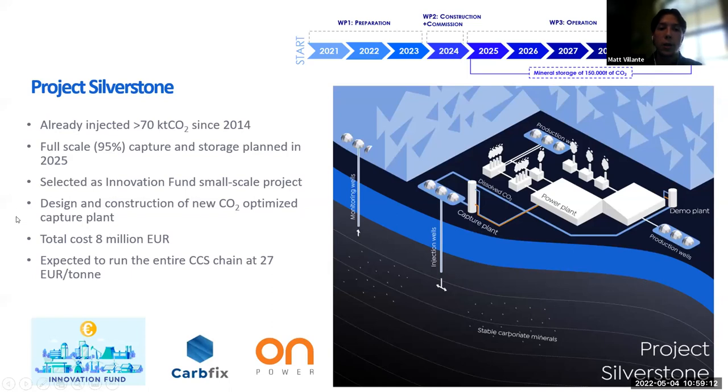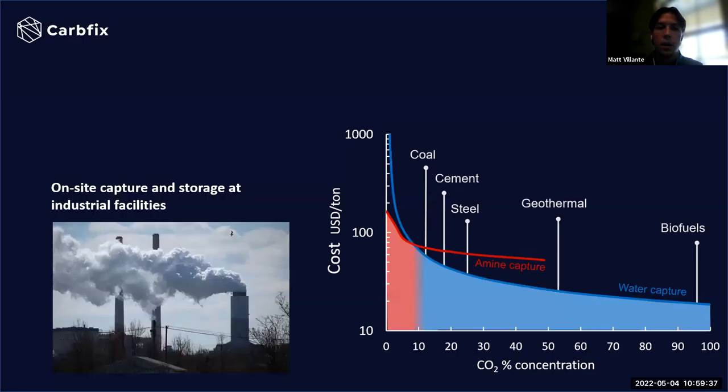And so their new plan involves building a more optimized capture plant that will take much more of the CO2 from the power plant and this orange stream into the scrubbing tower and then down to the injection wells. And as I mentioned earlier, this is expected to run the entire CCS chain at about 27 euros per ton, which is one of the lowest costs for CCS in the world. And these are some of the industrial applications of CarbFix and the cost.